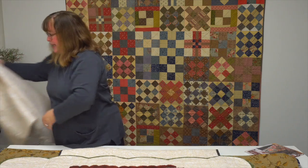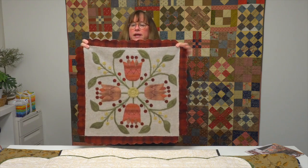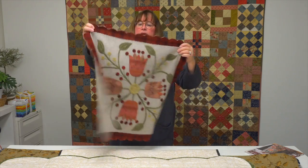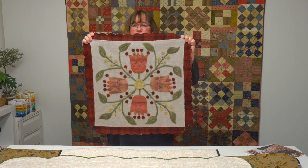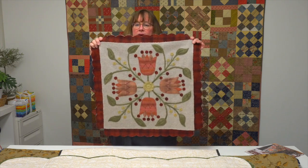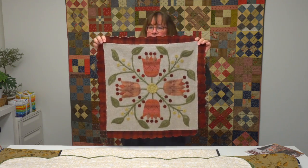Another good place to try applique if you haven't done much of it is with wool, very forgiving. And this quilt is called Harlequin. She's backed it with wool as well, and you can see maybe from the back side a little bit better the scalloped border and just a running stitch along the edge. She's used a few embellishment stitches and looks like maybe some Valdani thread or embroidery floss to finish that off, but a lovely table mat.